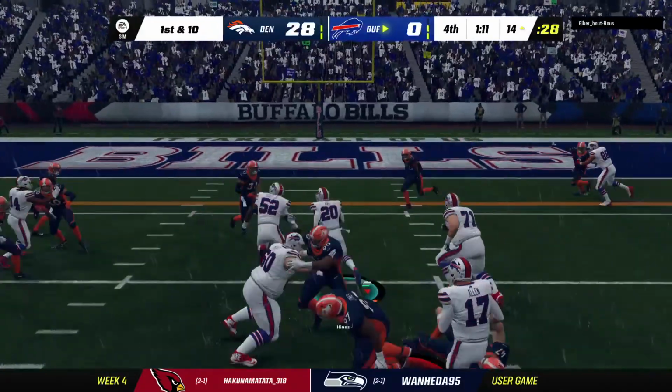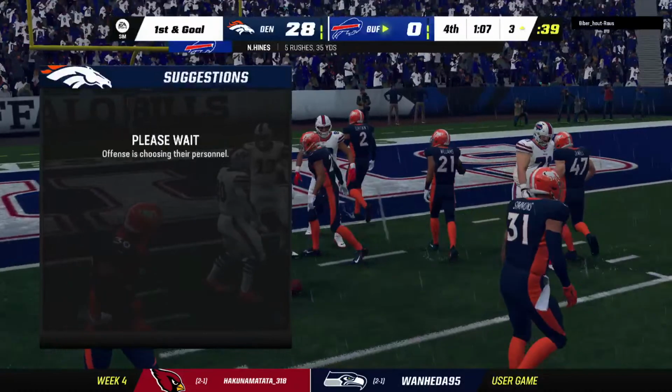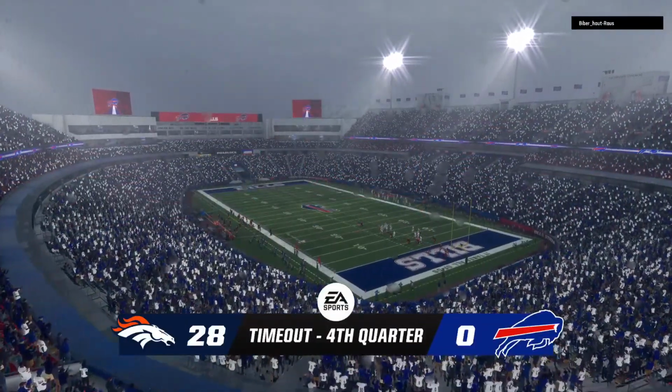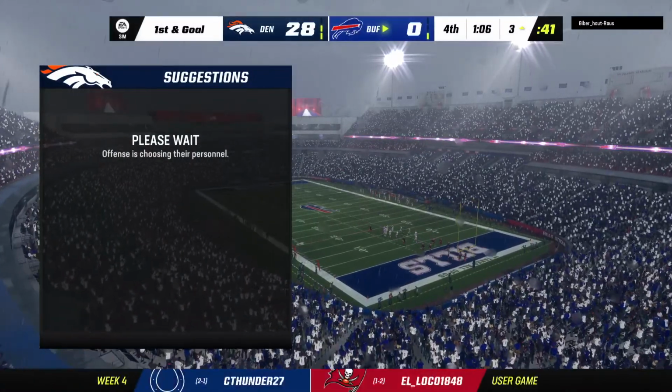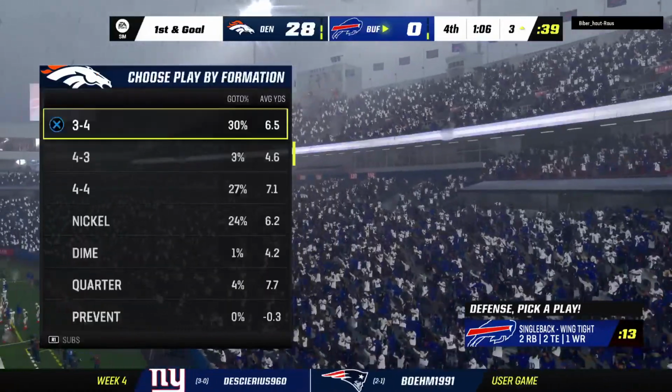This is Hines. And stopped a few yards shy of the goal line at the 3. Now another timeout called for by the offense as the clock will stop with 1:06 left to go in the game. What a game this defense continues to play, huh?